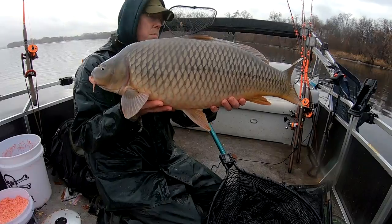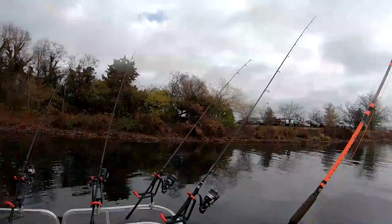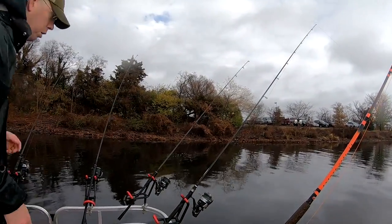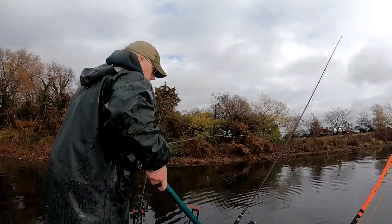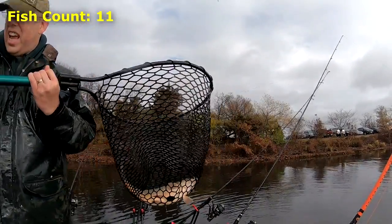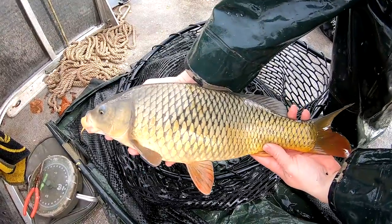Patty. Another beautiful carp. Oh, 20 pounds on the dot. Smallest fish of the day. Oh, look at this teeny tiny guy. There we go, a cute little tiny one. Three carp in under 10 minutes, all from the same spot.